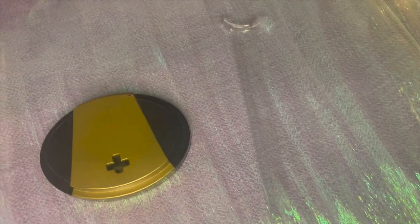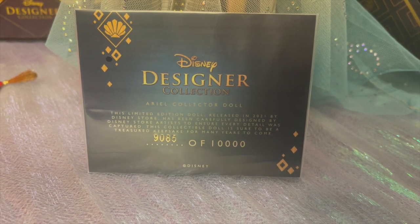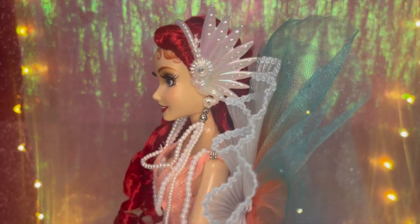And here, I love the signature. That's so cool in the back, because the stands are plain and boring. I wish that they had like a nameplate. I got 9,085 out of 10,000. And let's get her out of the box and take a closer look.